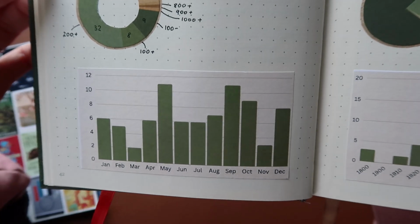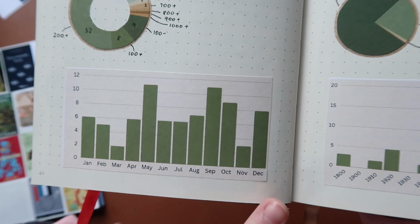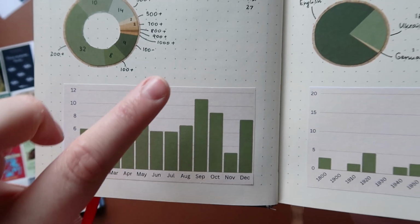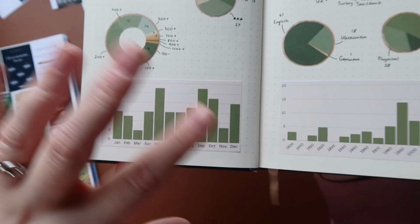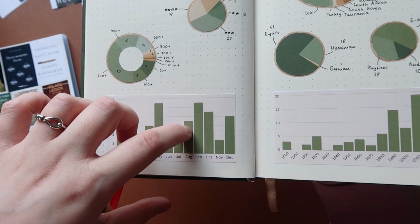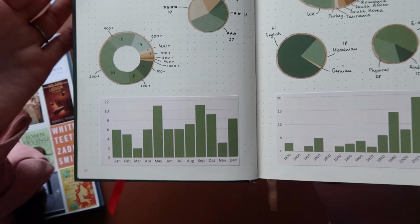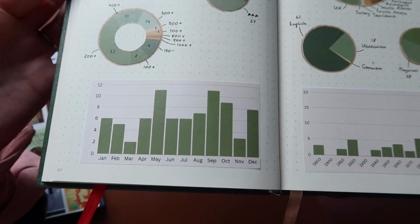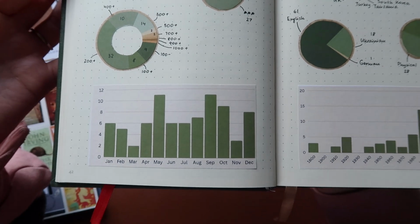I also have the reading tracker per month. So I see that September was the most productive month for me and I read 11 books. But don't think that I'm a superhero because most of these books were like under 100 pages. So yeah, it wasn't like full months of 11 novels.